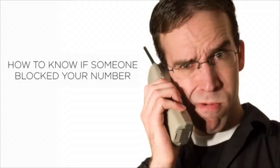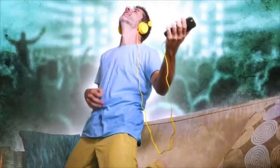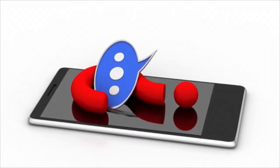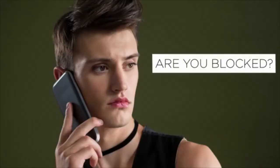There. The person you're calling isn't picking up. There's any number of reasons why they're not answering, but sometimes your mind goes to the dark place and you decide they've blocked your number. When you block a number, you no longer receive calls or texts from that number. iPhones take it a step even further by including FaceTime. So how can you tell if you've been blocked?